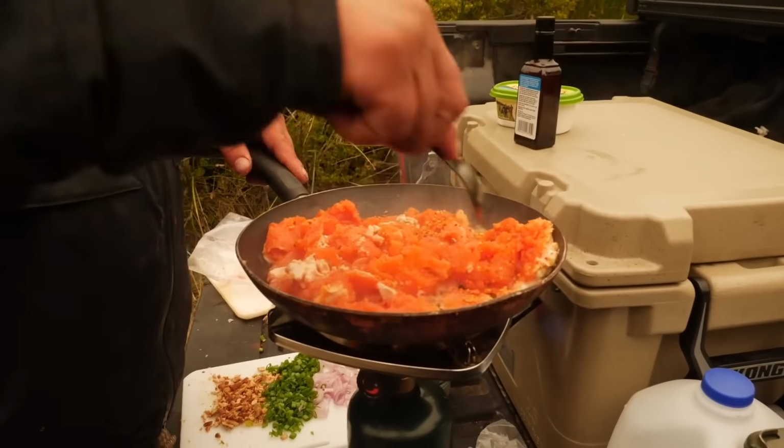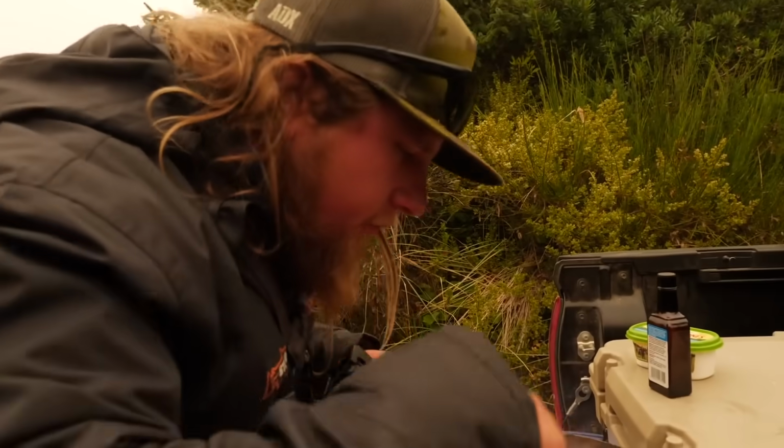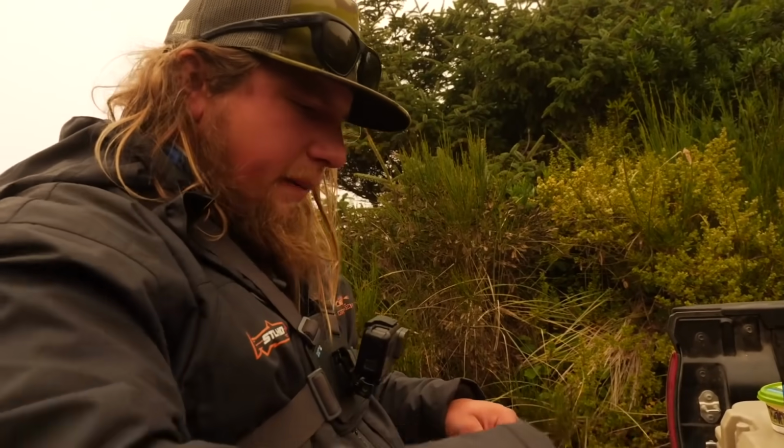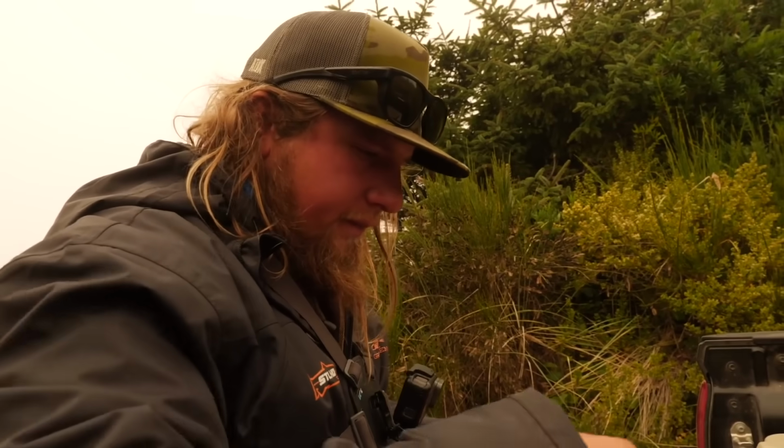Get this a little bit mixed up. Oh my God, it smells delicious. That butter and that red pepper, a little bit of garlic. I can definitely smell that garlic here.